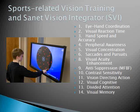In our office, we have the not so expensive version, but it has a lot of the same programs that the Nike program would work on, and that's called the SANET Vision Integrator. With the SANET Vision Integrator, or we just call it SVI in our office, here's a handful of the things that it trains: eye-hand coordination, visual reaction time, hand speed and accuracy, peripheral awareness, visual concentration, saccades and pursuits. Those are the eye tracking movements that we make.